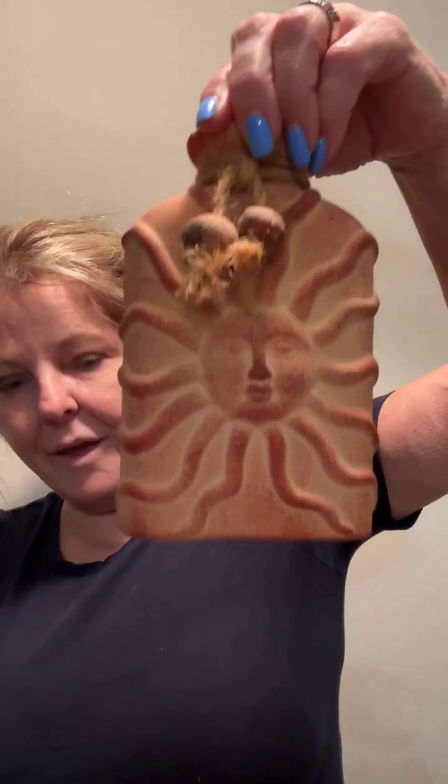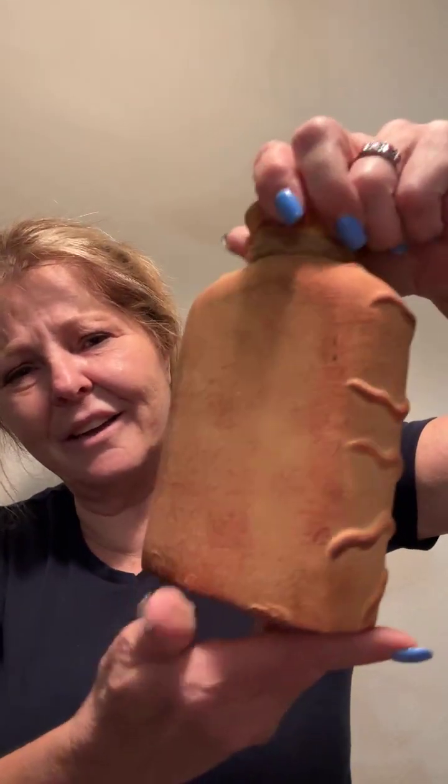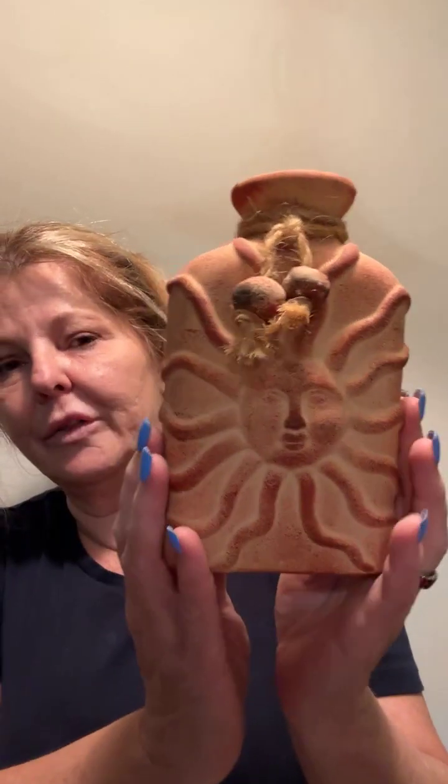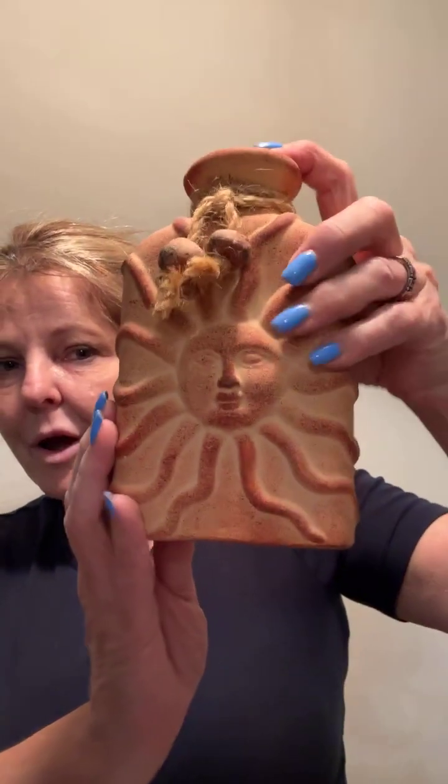This is called, I have to look on my list. I had to write everything down so I could tell you all about it. This is a handmade sun base, and it's made like clay, like a clay pot, but I just thought that was really cool. Evidently, in the 70s, 80s, 90s, sun things were pretty popular because I found several things that have a sun face on them. So I got that while I was there.